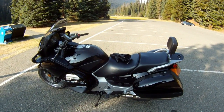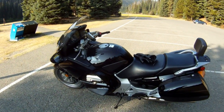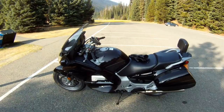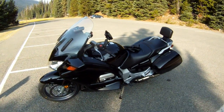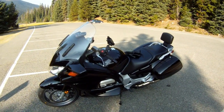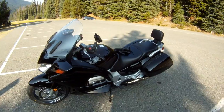Like I say, there's a lot of bikes out there, and it depends what you want it for. This is not my only bike. I have a super sport bike. This does not compete with that at all. They're both different types of bikes. I don't know if I had only one bike, if I would get this ST1300.